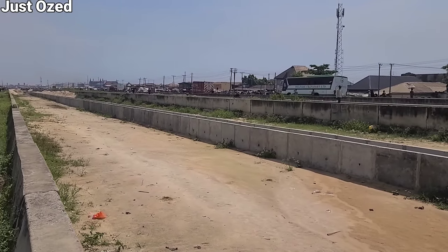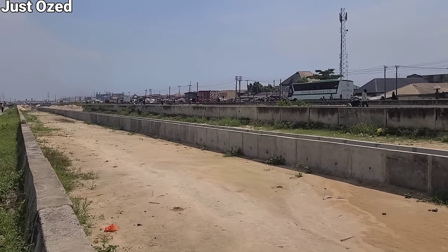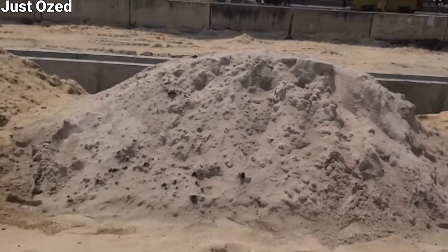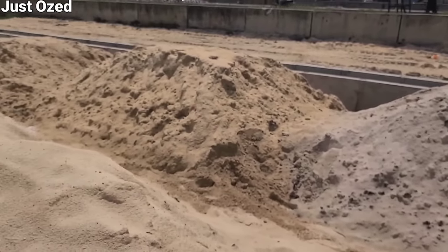Heading towards that direction, this was obtainable at that section. This is how much they've achieved. As you can see, they are done with excavation work, currently sand filling. We're almost approaching Alabarago and Lasso Gates. They are currently sand filling this section of the project.